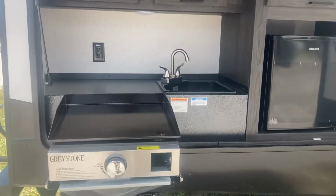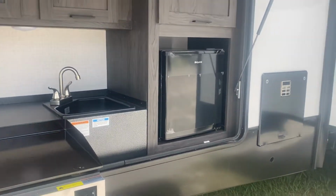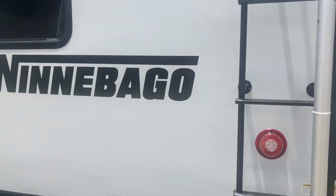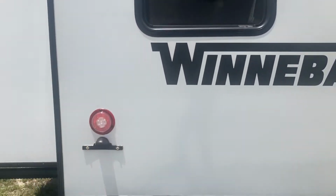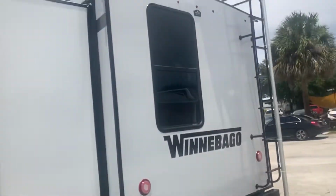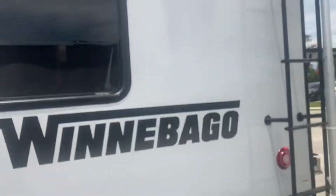It does have the griddle and the grill built in, the mini fridge, but as we saw, it does have a really nice indoor double door refrigerator freezer, and it does have a nice look to it. Good quality fiberglass, the same kind of stuff Winnebago uses on their motorhomes, their towables, living up to that standard.